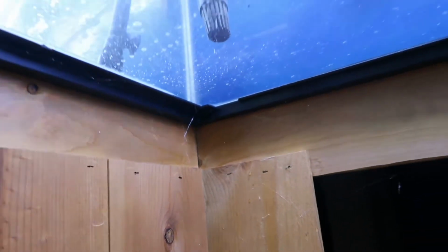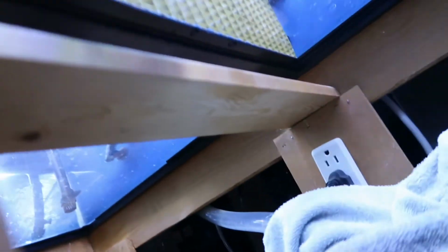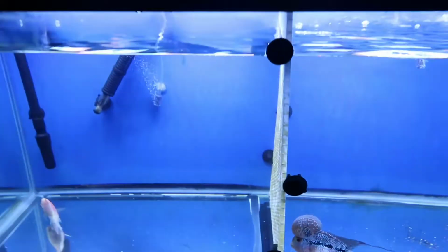It's pretty much dried now. I don't know why it stopped leaking. I don't know why it started. I'm assuming the seals are bad, but you almost probably wouldn't believe me, but it was all soaked down here. So this is all just temporary.